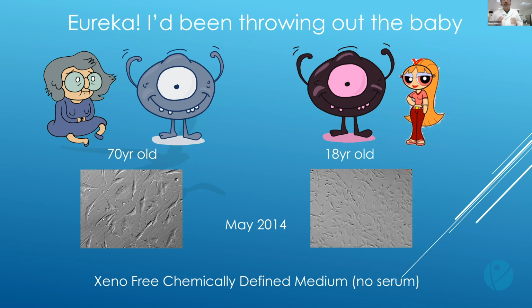So I'm using this medium, which at the time, we really didn't have a lot, and I'm trying to grow the cells of the wife of the plastic surgeon that I was actually doing these stromal vascular fraction studies with. And I couldn't get her cells to grow. She had COPD. But I had a paraplegic patient whose cells were growing just fine. So I was starting to give up on these cells over here, and I said to myself, all right, look, I'm going to throw these out. Why don't I just take the supernatant from the 18-year-old, the liquid, and put it on the 70-year-old and see what happens.